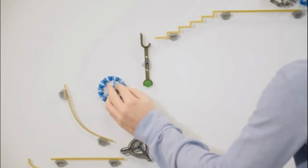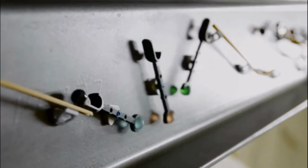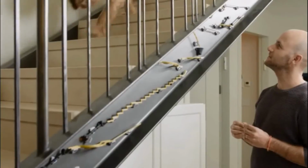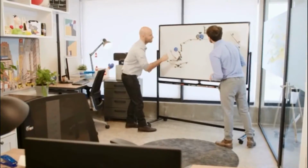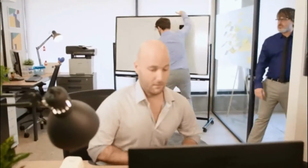Make Way is a modular magnetic super puzzle. It attaches to any metallic surface and doesn't take any floor space. It can be created here or here. At your home, outside, or your office. This, by the way, is procrastination.